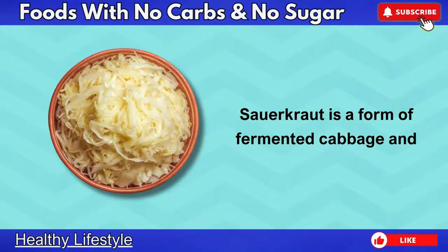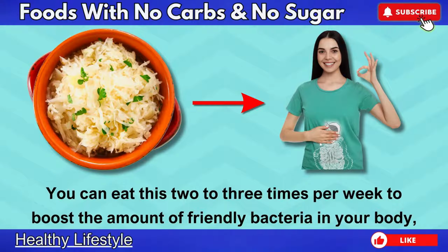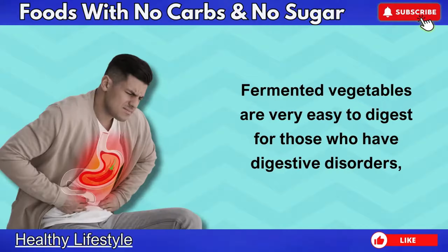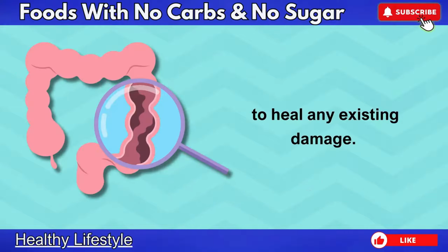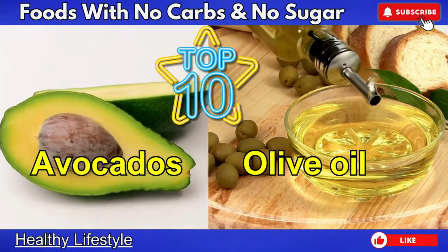Up next is number 9, sauerkraut. Sauerkraut is a form of fermented cabbage and is one of the richest sources of vitamin C and probiotics in the world. You can eat this 2 to 3 times per week to boost the amount of friendly bacteria in your body, helping to support gut health and lowering blood sugars for weight loss. Fermented vegetables are very easy to digest for those who have digestive disorders, like acid reflux, IBS, Crohn's, or diverticulitis. The probiotics and the prebiotic fiber in these foods will feed the cells in your colon to heal any existing damage.